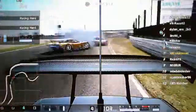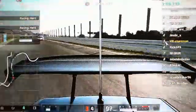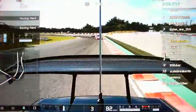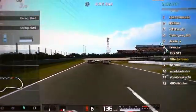So, oh my word! Now that was Slicker spinning across the track, and Scouser coming to a dead stop after taking evasive action, and we've got a yellow flag for that. So let's go back and have a look and see what happened there. We'll go on board Scouser's car. So here we go into turn 1.